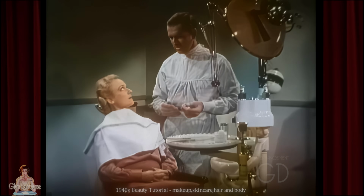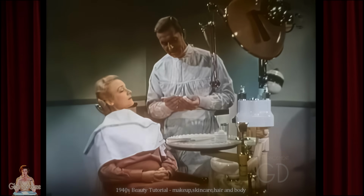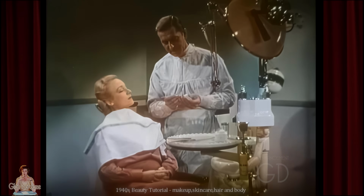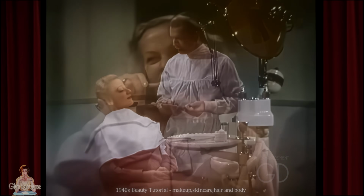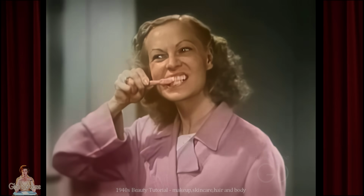That's why it's so important to brush your teeth regularly, and even more important to brush them correctly, from the gums downward or upward. Not from side to side, but up and down. Yes, that's right. Brush from the gum downward or upward.